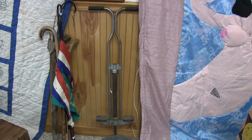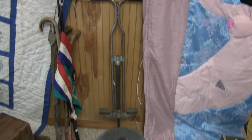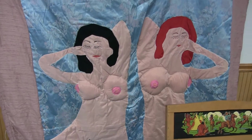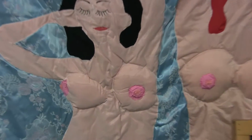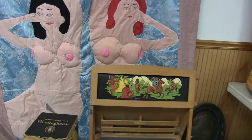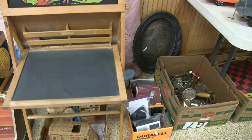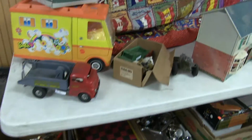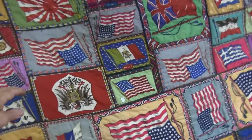Oh man, you kidding me? A pogo stick? I used to kill myself on those. Dude. Well, this is the X-rated section here, so if you have any kids, tell them to turn their eyes away. That's your naked bathing gals. Hubba hubba. Now this looks like actual patchwork here.